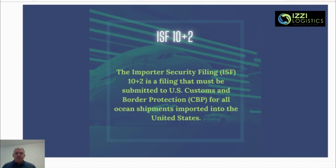The form asks who the shipper, the importer, and the consignee are, what the content of the shipment is, of course, and what the origin of the goods is. In that way, the CBP knows what's coming, and if there is something they have to be aware of, like a high-risk shipment, maybe dangerous goods, or smuggling, or things like that. The form is very easy to fill out, but the important thing is that it has to be filed 24 hours in advance of the ship leaving the port of origin.